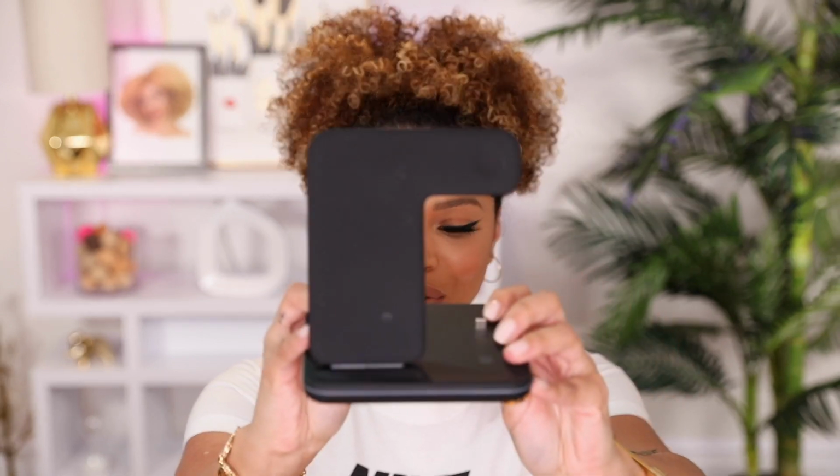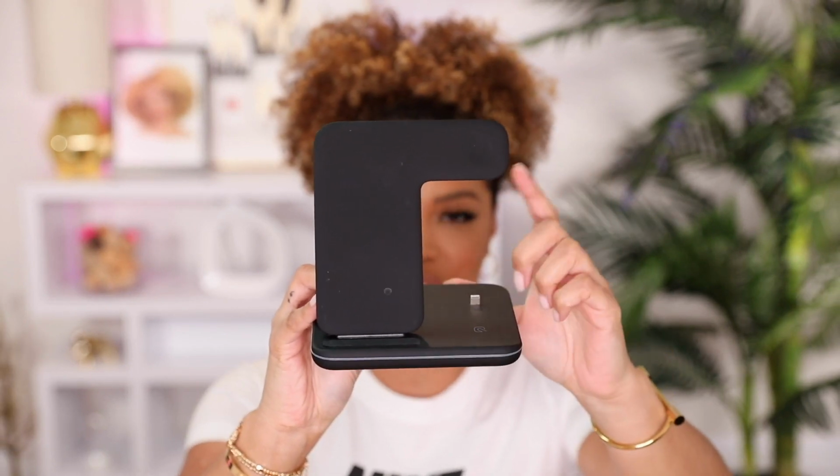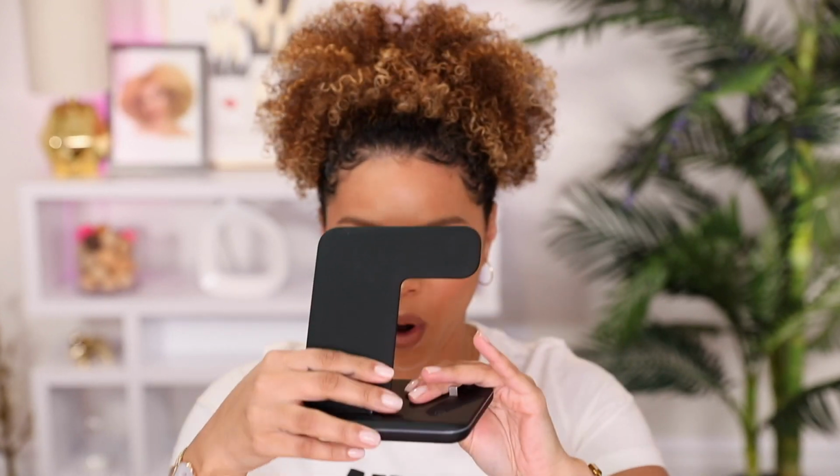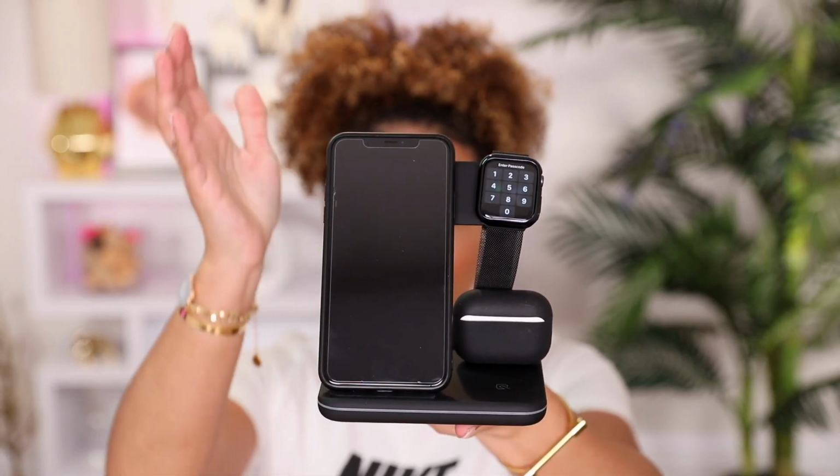So now I have the entire little collection. I have the iPad, and you don't want to have 50 different chargers. So this thing is freaking amazing. It charges your phone, it charges your watch, and it charges your AirPods all at one time, which is something that I love. I'm just going to put everything on here so you guys can see what it looks like. It's obviously not charging right now, but this is what it looks like when you put all of your stuff on it. So I do this at night.